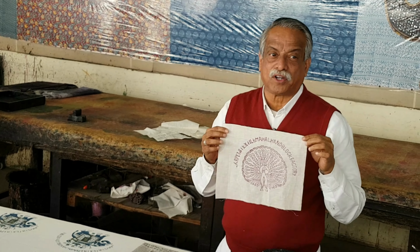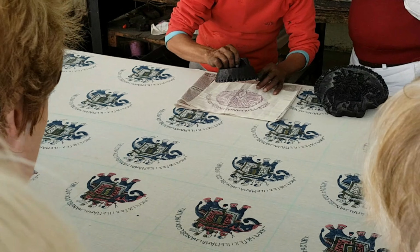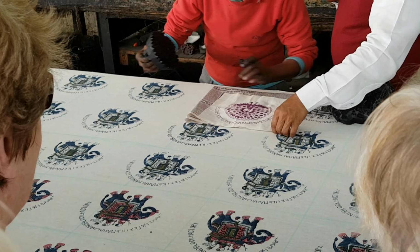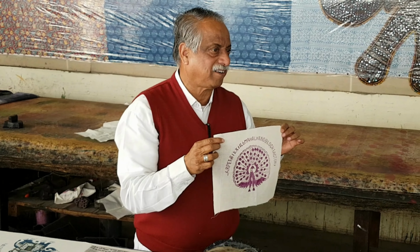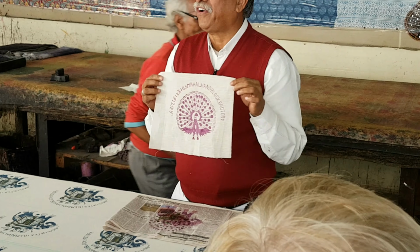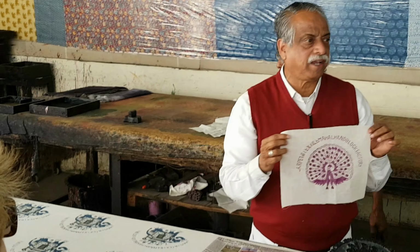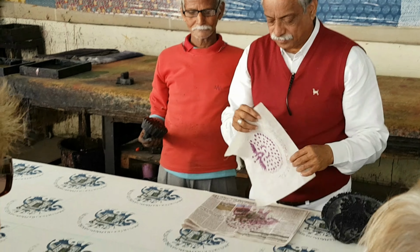But the beauty of this work, you know, is how he goes on with the color blocks. The first color right here is from the morning glory flower. The green from the spinach, the yellow from turmeric, the black from andesite, the color from the henna, bark of the mango leaf. All natural dyes and natural colors.